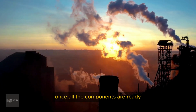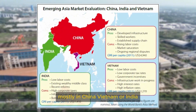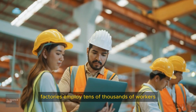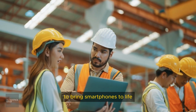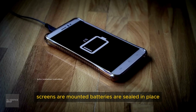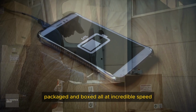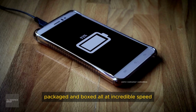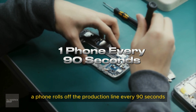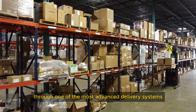Once all the components are ready, they're sent to massive assembly plants, mostly in China, Vietnam, or India. In cities like Shenzhen, factories employ tens of thousands of workers to bring smartphones to life. Circuit boards are soldered, screens are mounted, batteries are sealed in place, devices are tested, cleaned, packaged, and boxed, all at incredible speed. In some facilities, a phone rolls off the production line every 90 seconds. Up next, let's follow your phone through one of the most advanced delivery systems in history.